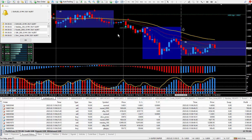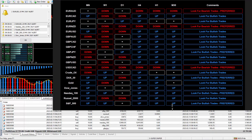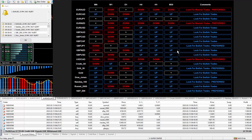So anyhow, at 6 o'clock in the morning, I'm in front of the computer right here, looking at all the instruments and taking a look at my daily trade plan. Here it is. Here's the daily trade plan. This is what it looks like. It runs in real time.